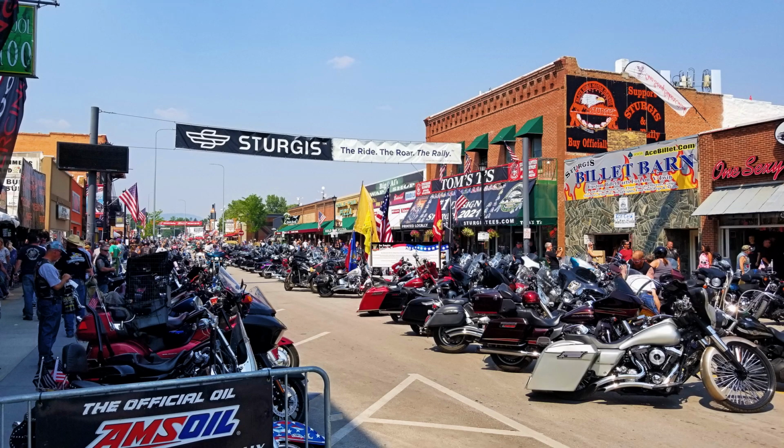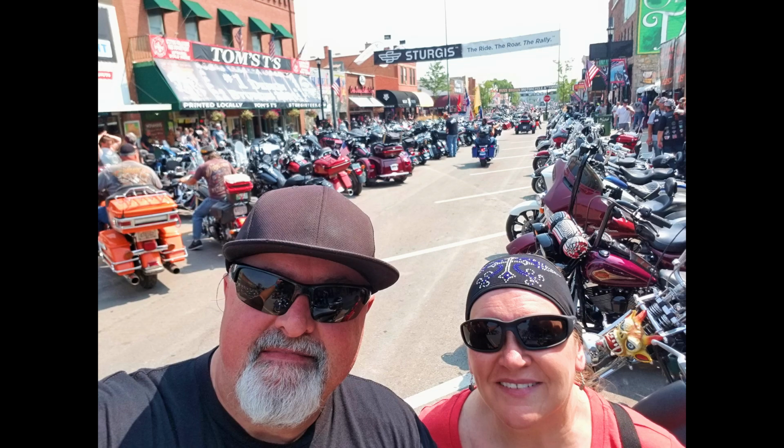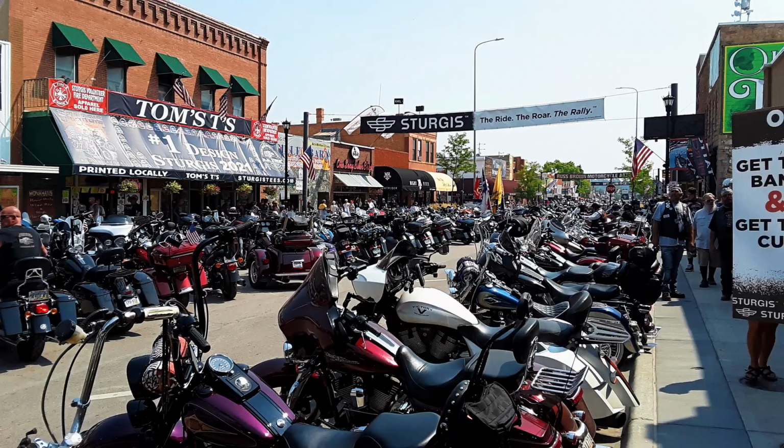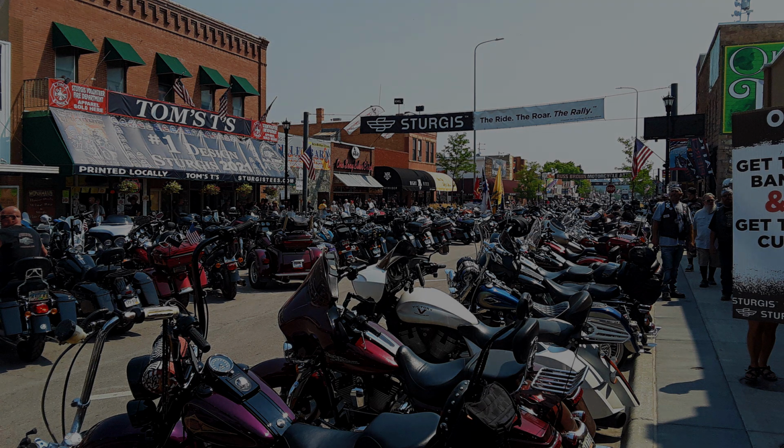So of course we got to have some pictures of downtown Sturgis. There's the lovely Linda, and don't get me wrong here, but when you've been to one motorcycle rally and seen 500 motorcycles, you've seen 500 motorcycles. So I'm not really including a lot of those here.